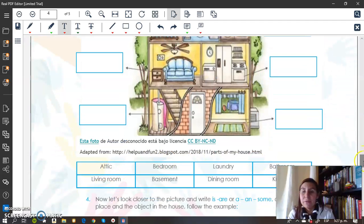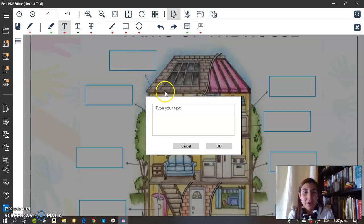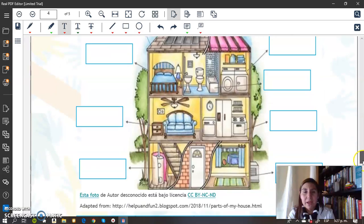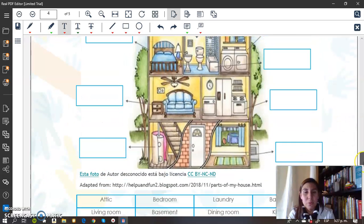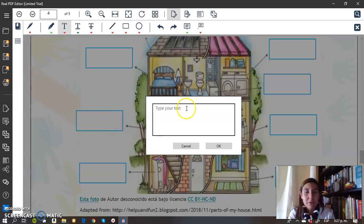Attic. For example, attic. Where can you find the attic? Here. Very good. This is the attic. So you write it down. Attic. Perfect. What is this? So you keep finding. For example, living room. Which one is the living room? Oh, is this, teacher? This is the living room. So you write it down. Living room.